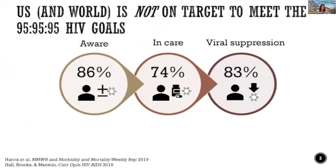We started focusing on this for HIV because the US and the world are not on target to meet the 95-95 goals for HIV, and awareness of infection status is one of the biggest bottlenecks, followed by getting people aware to be in care and onto antivirals, and then of those individuals reaching viral suppression.